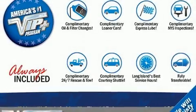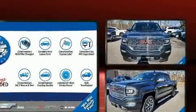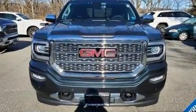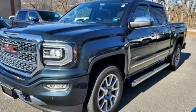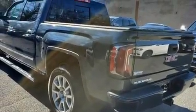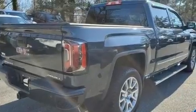Here's a great deal on a 2017 GMC Sierra 1500. With less than 10,000 miles on the odometer, this truck stands out from the crowd, boasting a diverse range of features and remarkable value. It features four-wheel drive capabilities, a durable automatic transmission, and a powerful 8-cylinder engine.